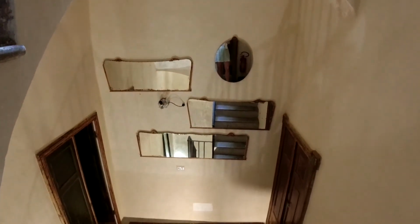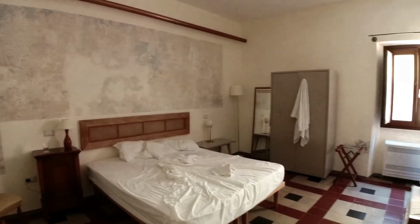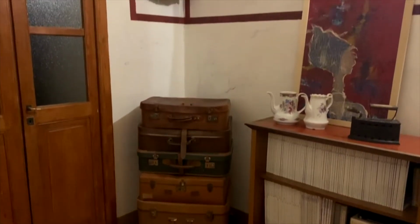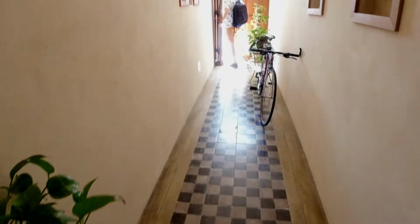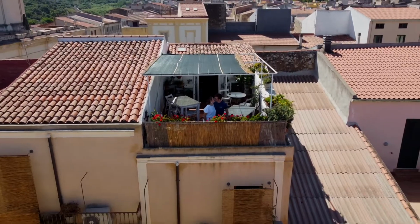I immediately fell in love with the mirrors. Let's sneak a peek to the other rooms. This hotel is a collection of unique, individually created rooms for antique lovers and those with the pursuit of discovering through Sardinia. And that is what we call soul.